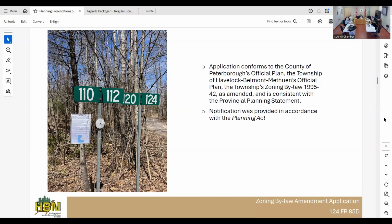Planning staff can confirm that notice was provided in accordance with the Planning Act, and mail notice was provided to all homeowners within 120 meters of the subject site, and a property sign was posted. There is a typo on the recommendation for the address, and staff is requesting council to amend the recommendation to reflect the correct address of 124 Fire Road 85D. My apologies. Happy to answer any questions.